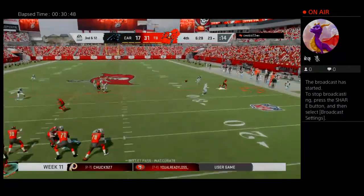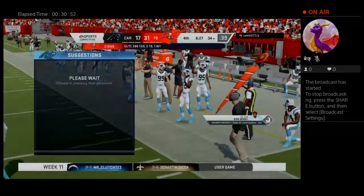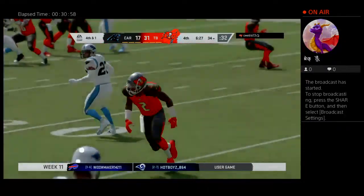Looking to throw. King. That's complete to his receiver, Godwin. And he is out of bounds right around the 34. They'll get 11, but still a little short. 4th down.